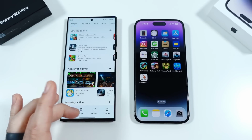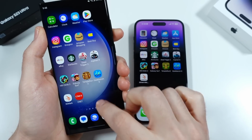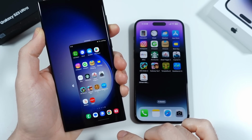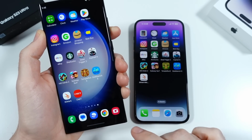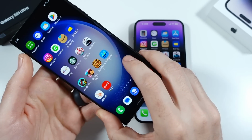And other than that, there's not much else to say. I think the boxy design can be not very ergonomic though when you're trying to one-hand things, but luckily there is a one-handed mode here on this panel as well. In addition, on the Samsung phone, you can go ahead and turn this into landscape mode.